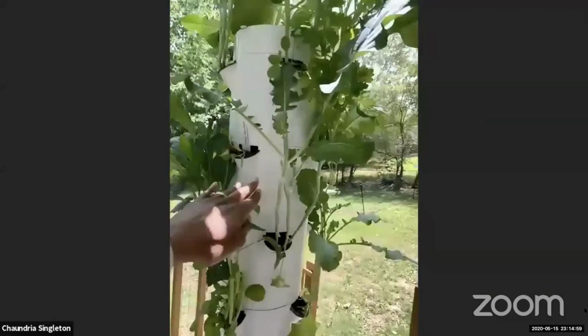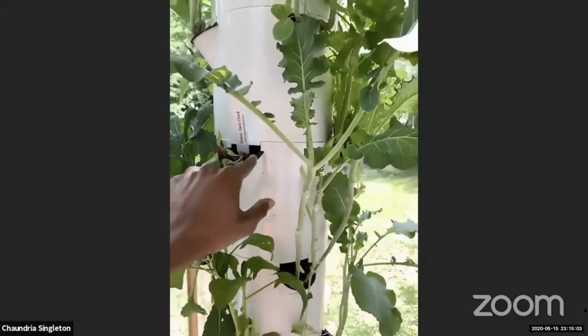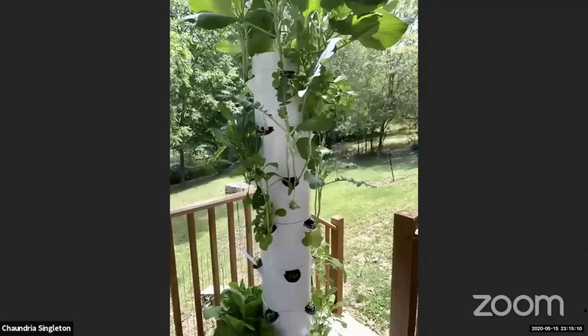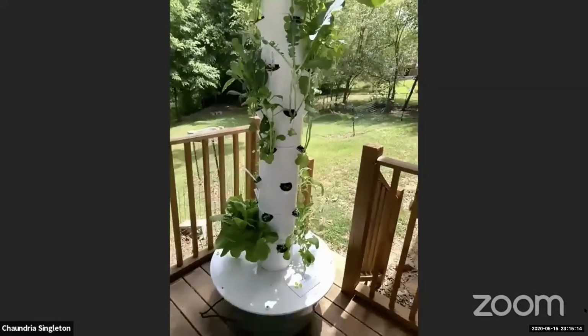So extensions are these blocks here, and each contains 4 holes where your plants will go. I added these 2. It was a simple installation. Again, I did not read the directions nor watch a video, so I had to do it 2 times. I'm a great example of why you should read directions.